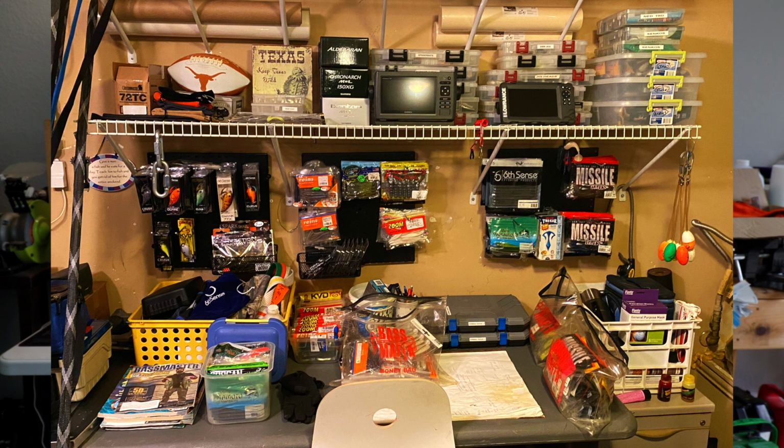Okay, a couple little small tackle wall sections here. He's got the 6 Sense hard baits lined up across the top there on the left, as well as some KVD Reaction Innovations. There in the middle, he has some Zoom, missile baits, 6 Sense, Yamamoto. He's got a couple fish finders. He's got the hard boxes up there on the top right. Everything nice, neat, organized, stored very well.